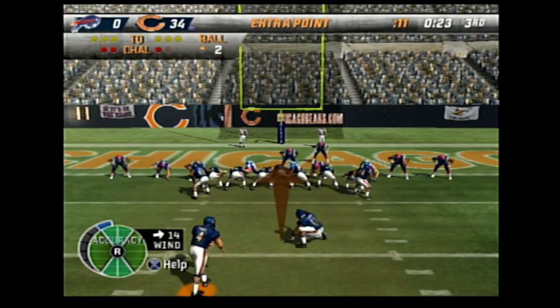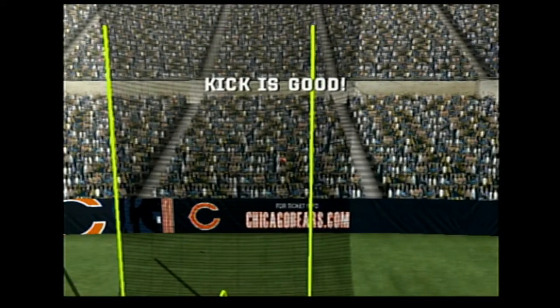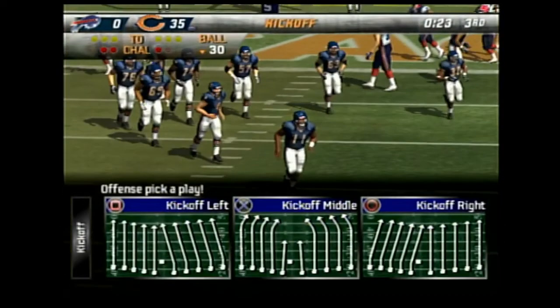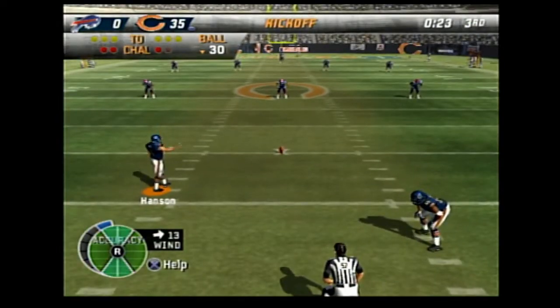Hansen comes in to attempt the point after. The extra point attempt is good. Big players make big plays, and that scores the touchdown. Give some credit to the linemen out there. They're the biggest guys on the field, and without them, no one gets into the end zone.